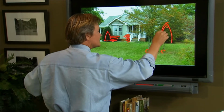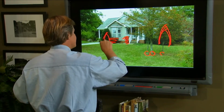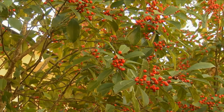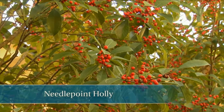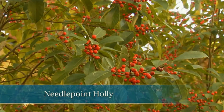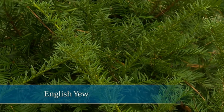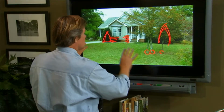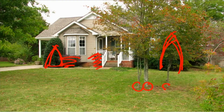So if we could get something on the corner, get these Nellie R. Stevens cut down. Honestly, they get so big, I would replace these with a much smaller holly, even a needlepoint holly, or better yet, maybe just a columnar yew, English yew. They don't grow too tall. All right, so that's going to get everything into scale. This goes away, like I said, all of this.